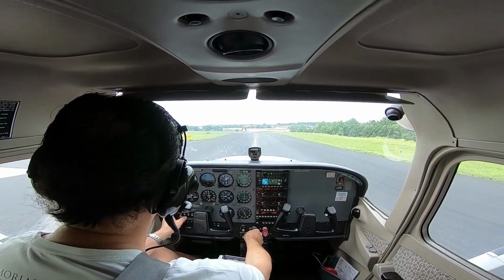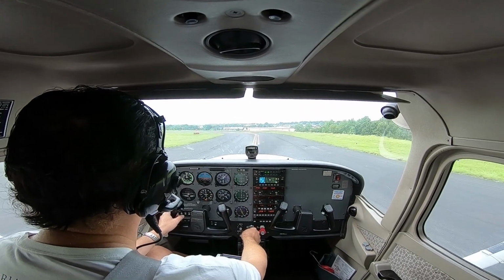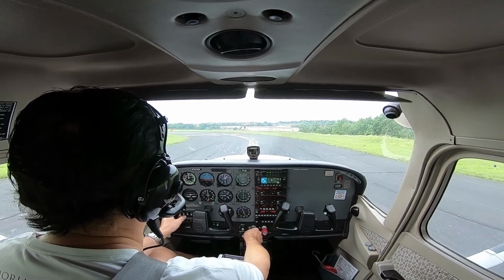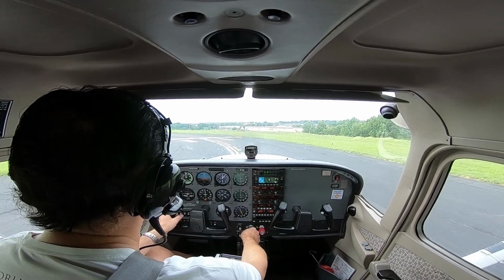It looks like we got a haze layer here at about 2,200. 3180 has traffic in the city. Oh yeah, I just found the inbound traffic out the window and it's going to be no factor for you. Contact Greer. Yeah, I see him below us. 571X Ray, thanks. Over to Greer.